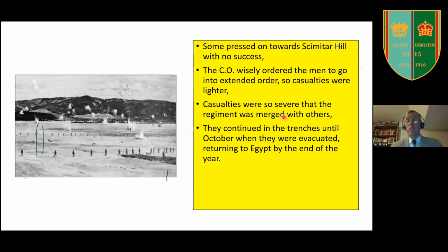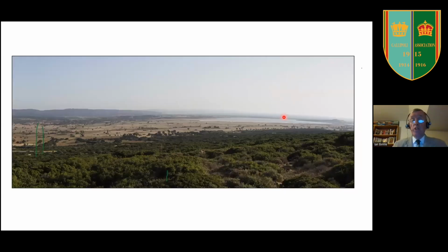They continued in the trenches until October, when they evacuated, returning to Egypt by the end of the year, and involved in the charge at Hudge. And that's what the Turks would have seen. They'd have seen the Yeomanry, the 2nd Mountain Division.